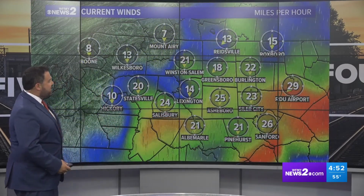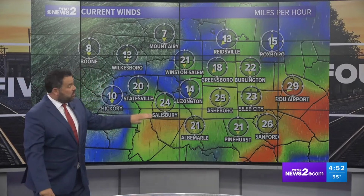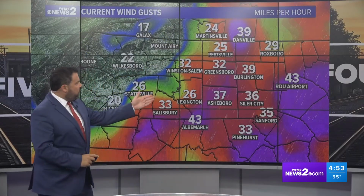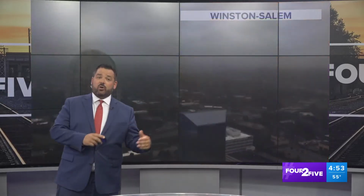These are your current wind speeds. There's a difference between a wind speed and a wind gust. A speed is constant. These are your constant winds, which have been about 20 to 30 miles per hour at the worst. The gusts are gusting around 35 to 40 miles per hour at this time. That could still get a little worse.